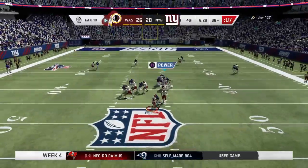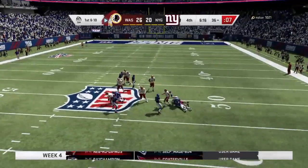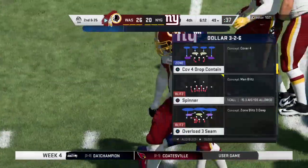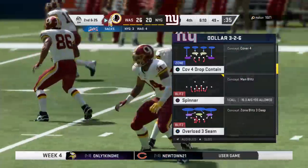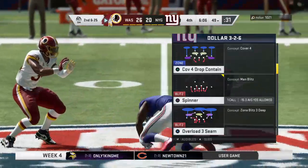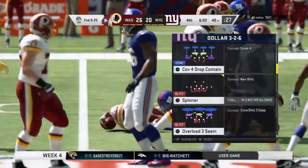On first down, it's Haskins. And a big loss here as he's taken down. Like the footwork back there, I thought he did a pretty good job of evading that first wave of players. Tried to buy a little extra time out of the pocket, but in the end, oh, that was a tough one. Yeah, winds up getting buried for the loss.